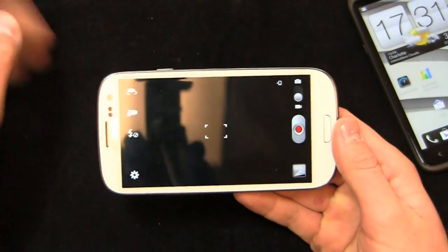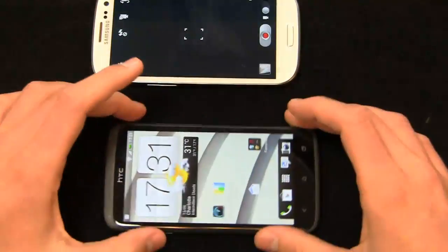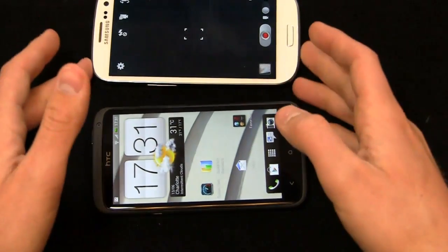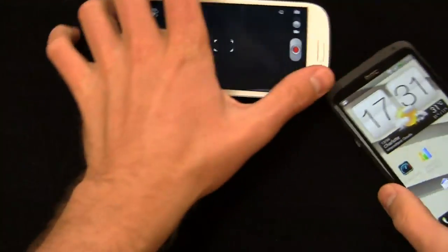So it's going to depend on what you want more. If you want the features, Galaxy S3 is packed with better features in my opinion. If you want the better image quality, ever so slightly, it's One X, though I would argue that I think it's a very negligible image quality difference between the two devices.